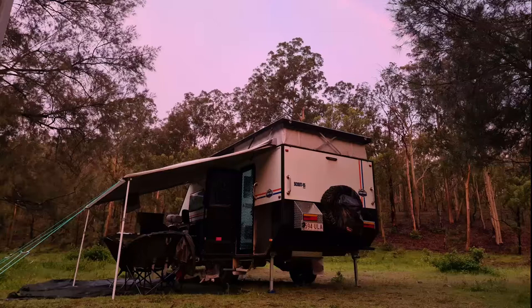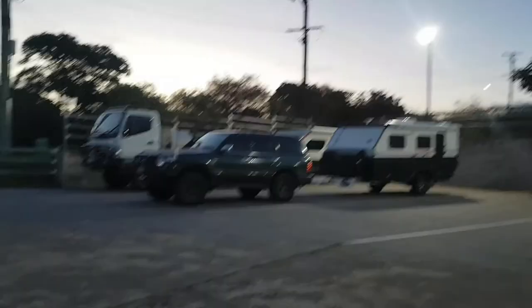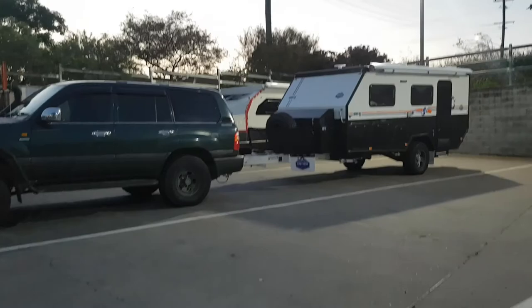So, to set the scene, we'd been out of our house for about 4 days and had parked up the van at Joey's mum's property. We definitely weren't ready to go as we still had to finish setting up the van and car. But anyway, on a Friday night about 6 p.m, we hooked up the van and went driving of no real idea where we were going. And this is where we ended up.